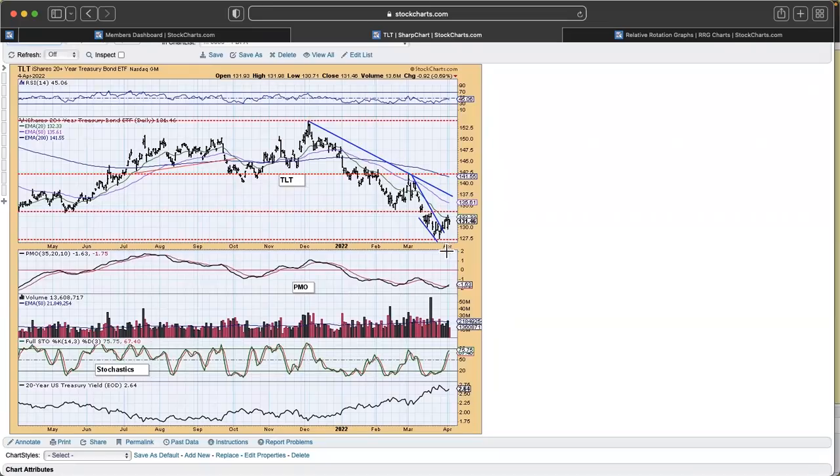You can see we had a falling wedge, which is a bullish pattern. We got the breakout as expected, and this has brought the PMO to a buy signal and stochastics up to nearly above 80. The issue is that as we got this breakout, it hit the 20-day EMA and is now starting to pull back. You saw that yield chart. We are seeing those yields continuing to rise. That is going to put pressure on bonds across the board.